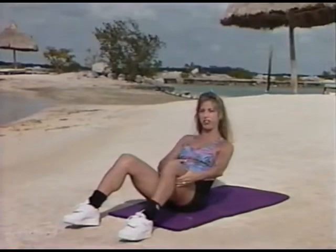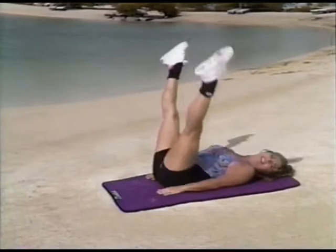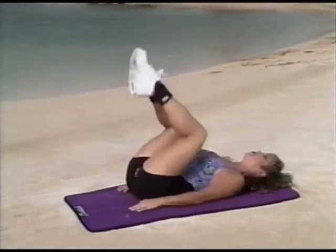Yes, let's begin with your legs up. Out, together, down, up. Good. Out, together, down, and up. The small of the back is pressing against the floor. That's right. Good. Last one. You keep the legs going like this. Now we add the arms.